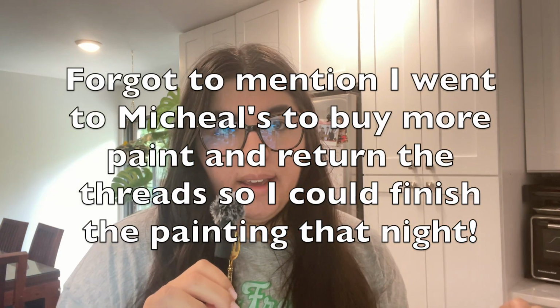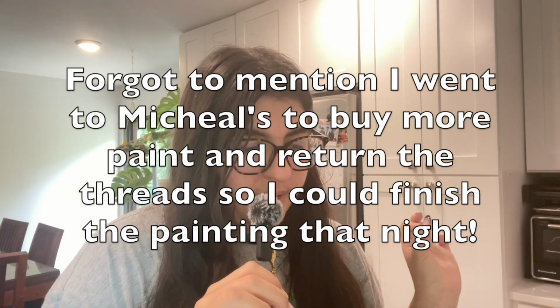I know I painted the plastic bins and I brought them in that night because they were dry to the touch, but I brought them in because I was like, I don't want them to be outside.